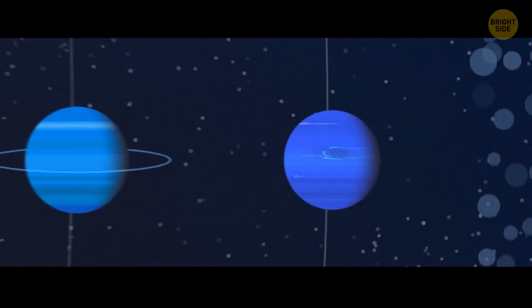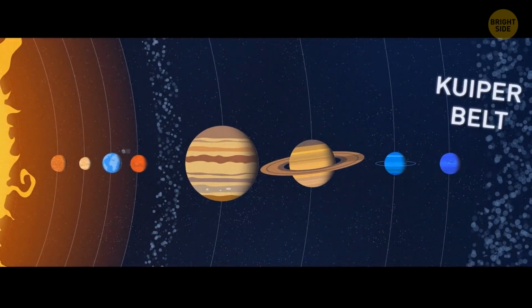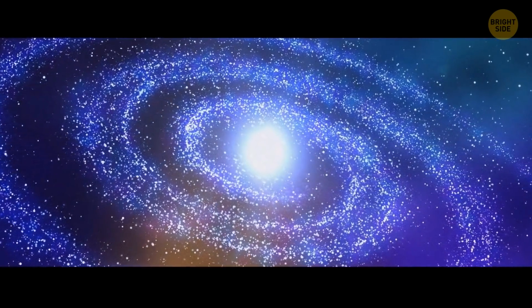Neptune captured Triton from the Kuiper Belt. That's an area filled with icy objects and rocky debris stretching beyond Uranus. That means Hippocamp is a third-generation moon, kind of like a second cousin twice removed or something.